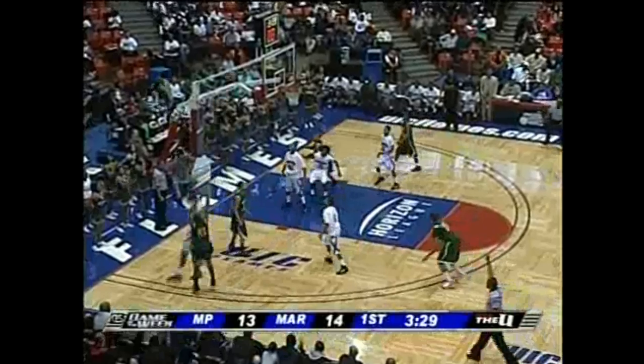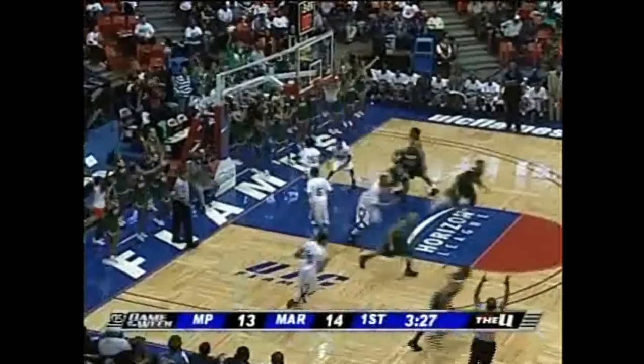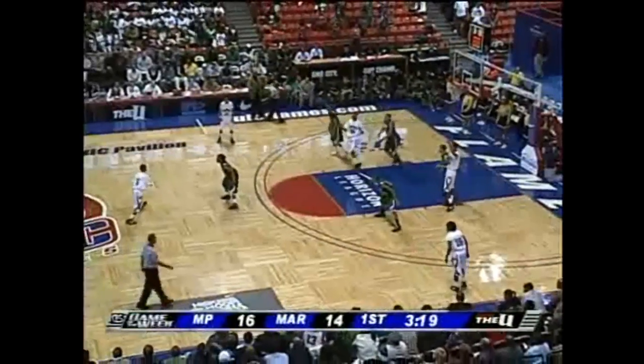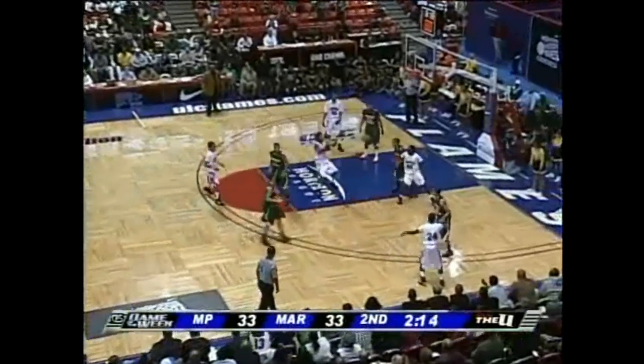LaRon Smith, 4-on-4. Yes. Yes! Why not? Jerome Brown puts Morgan Park back on top by 2. Roan in the lane. Puckett, one more pass. Garrett couldn't handle it. Sykes, 15-footer, that's good. Sykes has hit everything. Under 2 minutes remaining here in quarter number 2.